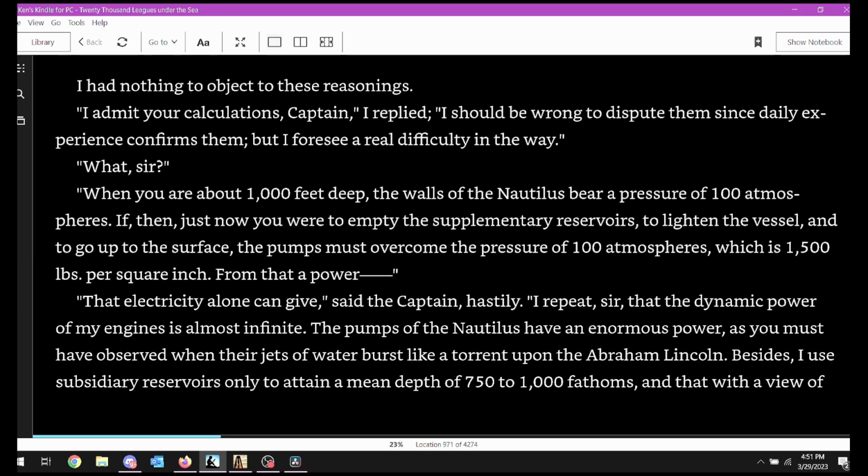I admit your calculations, Captain, I replied. I should be wrong to dispute them, since daily experience confirms them. But I foresee a real difficulty in the way. What, sir? When you are about 1,000 feet deep, the walls of the Nautilus bear a pressure of 100 atmospheres. If, then, just now you were to empty the supplementary reservoirs to lighten the vessel and to go up to the surface, the pumps must overcome the pressure of 100 atmospheres, which is 1,500 pounds per square inch.